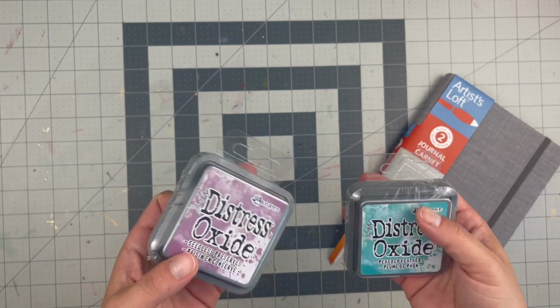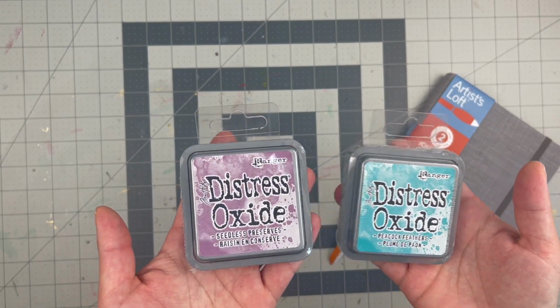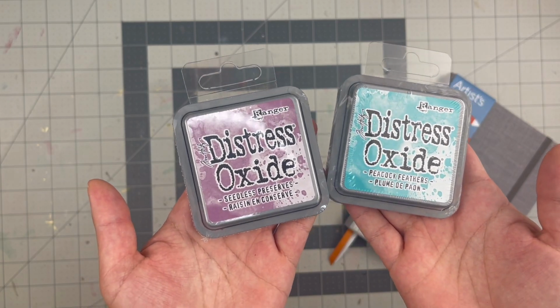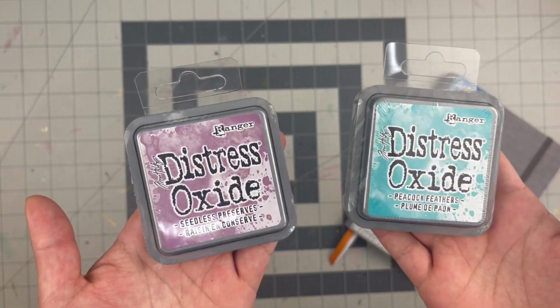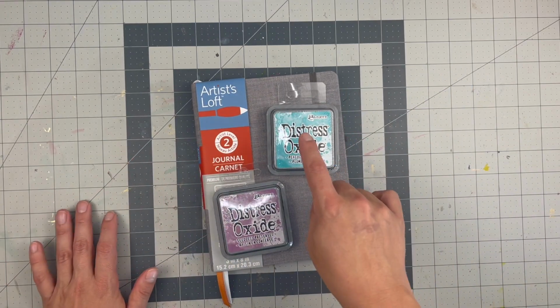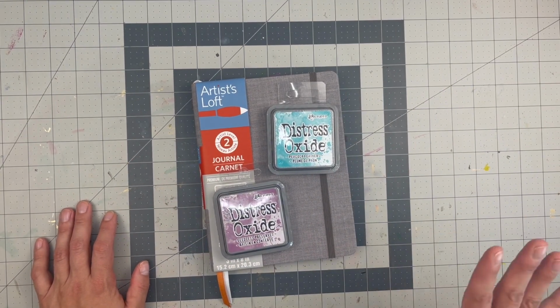And then lastly, I got 2 new colors of oxide inks. I got Seedless Preserve, was not in my collection, and Peacock Feathers was not in my collection. And these were BOGO. So buy one, get one half off. So always adding to my collection as possible because these are my favorite. I believe that is everything.